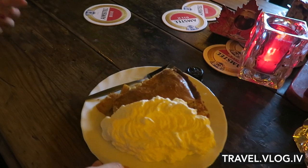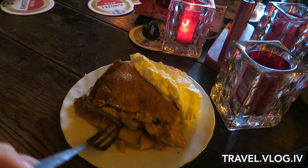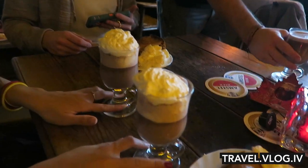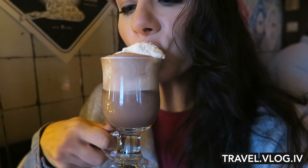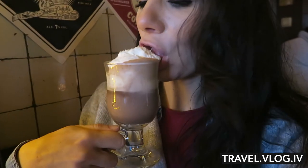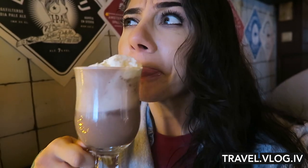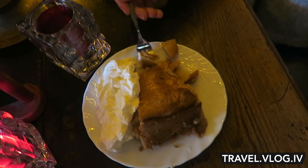Boom, apple pie. Massive apple pie. Look at this. So much apples. Pineapple thing. Hot chocolates. Because it's so cold outside. Hot chocolate. Look at this. How do I drink this? So hot. Let me try the apple pie. Whoa. Nice crust.